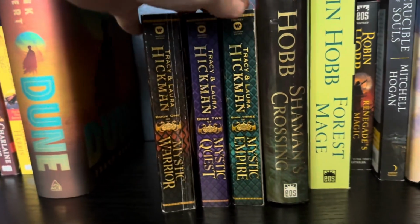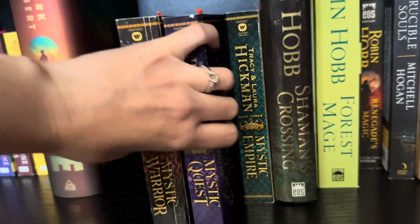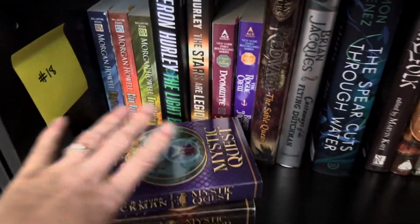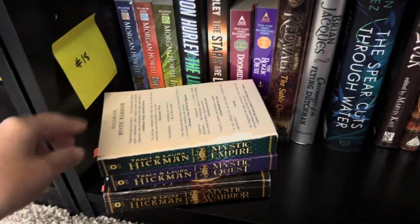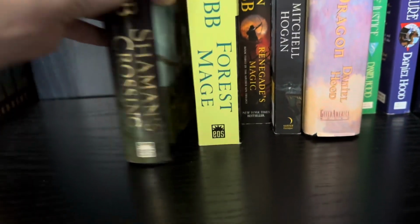Yeah, I don't know. If you've read it and you've liked it, you can let me know in the comments and maybe I'll consider. But I think right now, the way I'm feeling, I will never get around to reading those. So I'm okay letting them go. I also know that they're available digitally, so if I change my mind, get a wild hair, I can find them again. But I'm sick of looking at them.